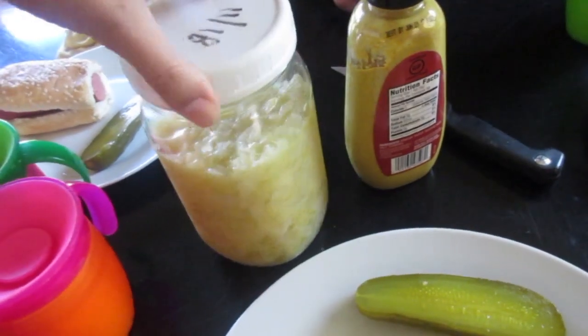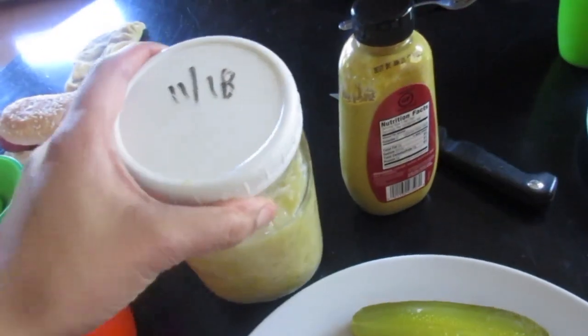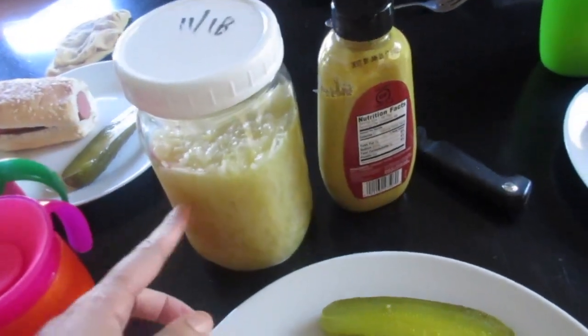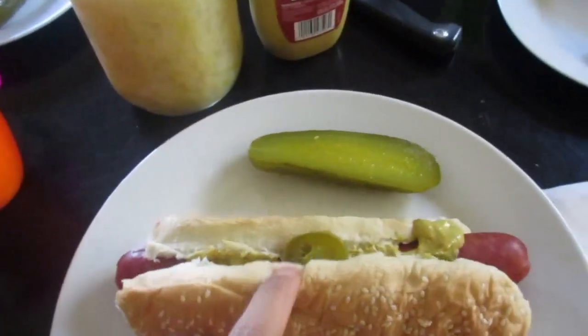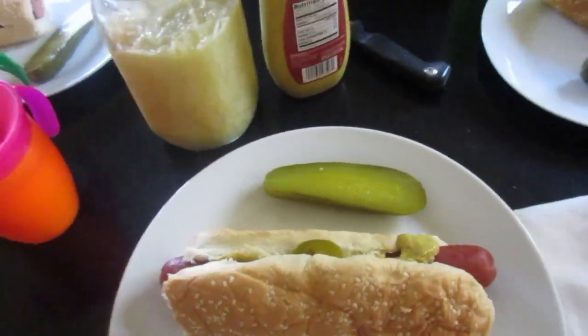It used to really kind of gross me out thinking about it. But my husband made this and it's actually tasty. I had it yesterday, so I'm gonna try it just on a portion. I like my hot dogs with mustard and jalapeno slices, and if we had fresh avocado, I would put that on there too. So I just took my first bite with sauerkraut.